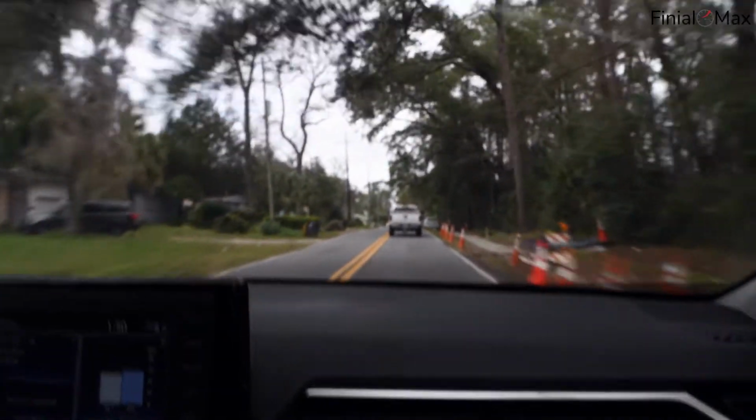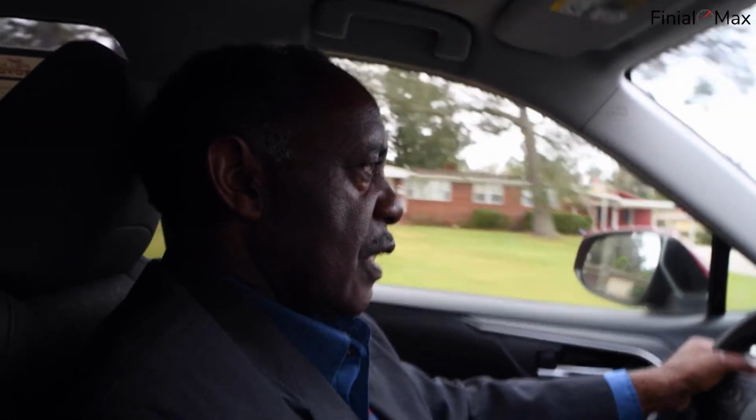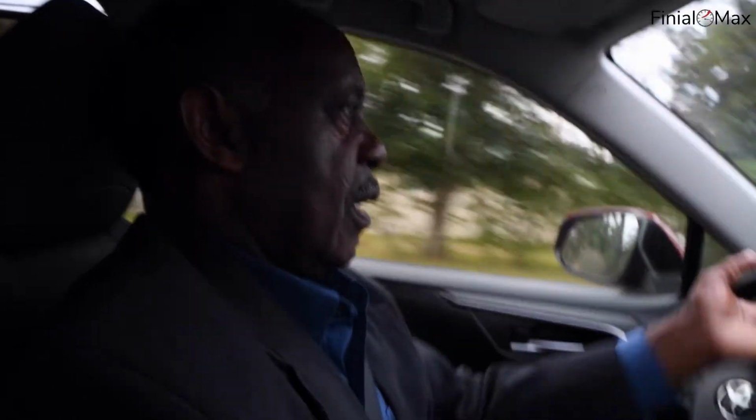I can't demonstrate the pre-collision system because, just in case the mechanical device doesn't work, I don't want you to run into anybody. But if there was an event where you weren't paying attention and there was a car in front of you, and you're about to hit it, it would indicate to you to brake, with a flash of red sign saying brake, and it will stop the car for you. It stops abruptly, so it would get your attention.